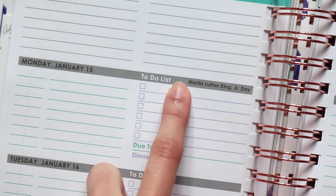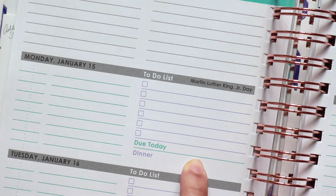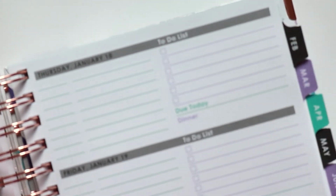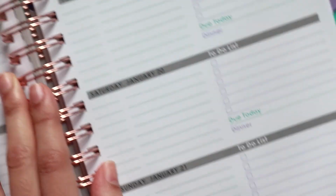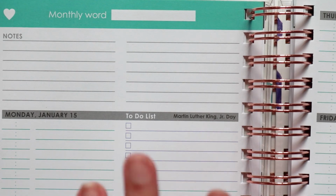And on the other side, you have a place to put your to-do list, anything that's due that day that's really important, and a spot for dinner. Now that runs through the end of the page. And on the other side of the page as well. And just to note, she does put the holiday on the day as well, so you definitely will never forget when there are days off, etc.